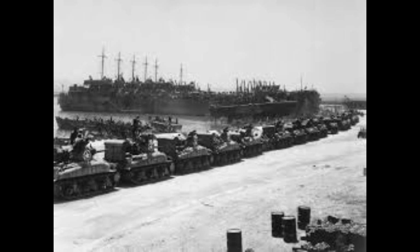In North Africa, Shermans faced the Afrika Korps under Erwin Rommel. German 88mm guns tore through them with ease. Crews spoke of the terrifying moment when a single hit could ignite the fuel and ammunition, turning the tank into a fireball. The grim nickname Ronson, after the lighter that lights every time, spread quickly among Allied soldiers.